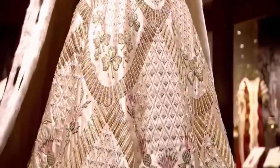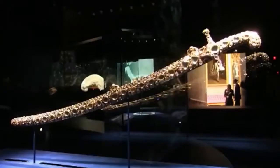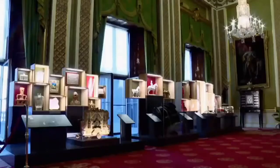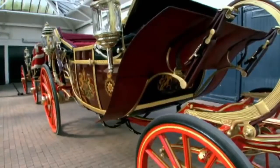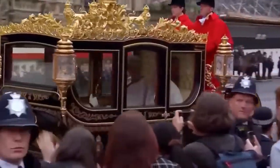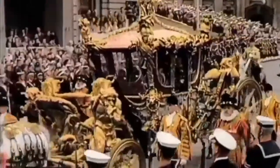The royal palaces house an extraordinary range of art and design objects, and some are as practical as they are beautiful. None more so than the Queen's collection of carriages, a vital and iconic part of any royal celebration. Their weddings or the opening of Parliament. The royals have to use these carriages because it's tradition.